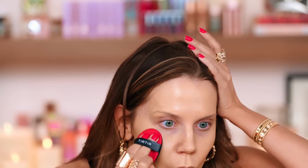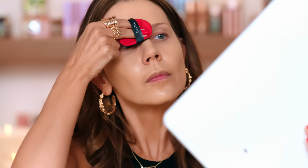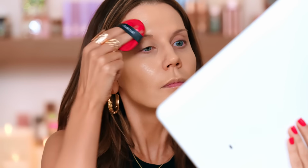You can see how high coverage it is. It is a thin formula. It's not gonna dry down too quickly, but you don't want to just not blend it. You wanna get it patted in and done. You can take your fingers, if you have a real rough time around your nose like I do, just pat around the edge of your nose. I'm trying to not get my mouth because I did not take off my lip gloss.